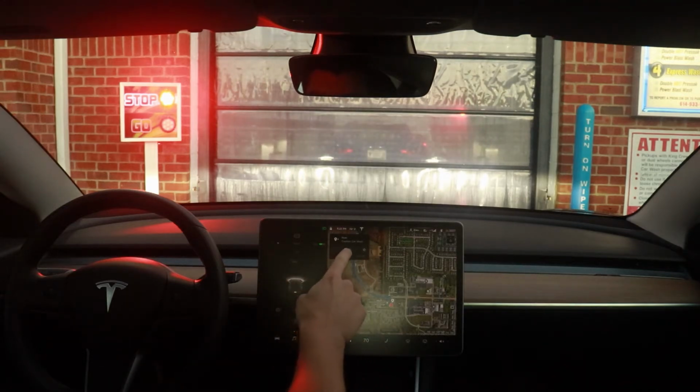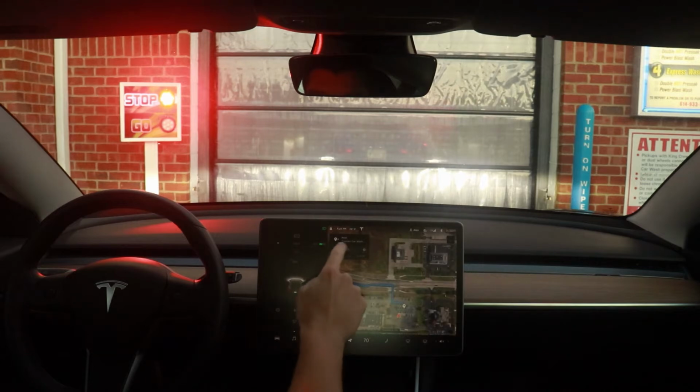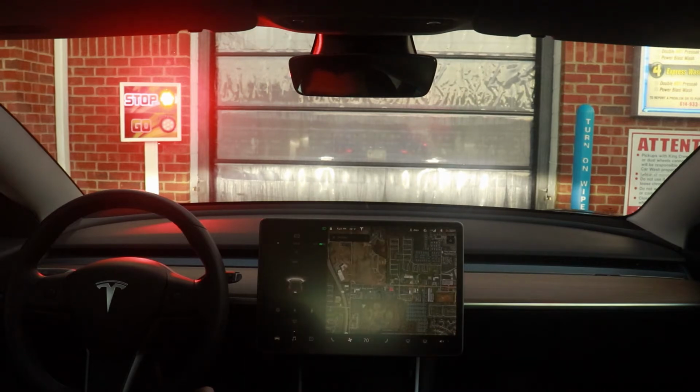And I've made it to my destination. Sometimes the Tesla navigation doesn't shut off. I'm like this close to the thing, but it has not stopped, so it should be a little bit smarter than that. Maybe as soon as the car comes to a stop, it turns the navigation off.